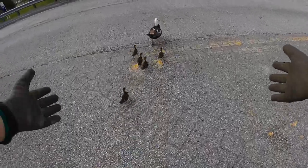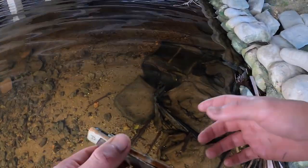We're saving the ducks. Found a suitcase, dude. That's a whole freaking suitcase. That piece of jewelry.